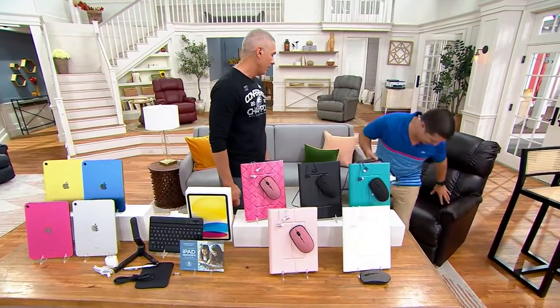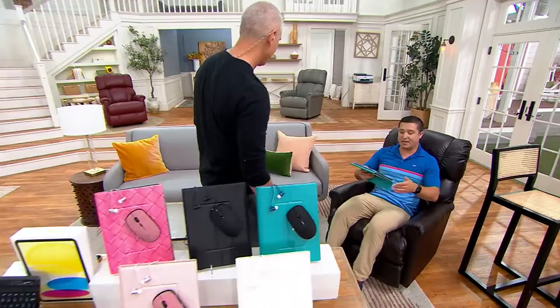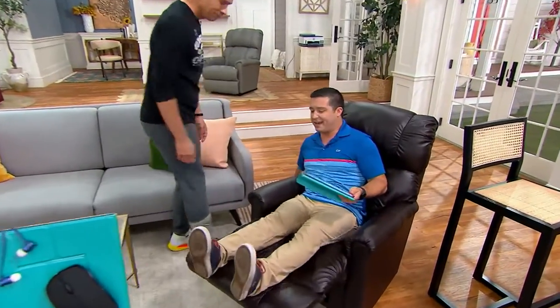Let me just show this for you, how this may be. Okay. This is your evening now, being able to kick back and relax. I love that this case that we give you has that little kickstand built into it, because then it can very easily rest right here. And now you can scroll.